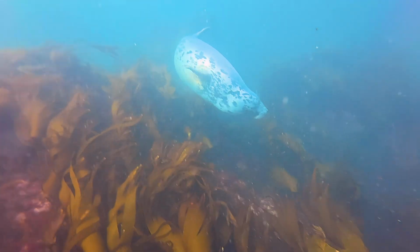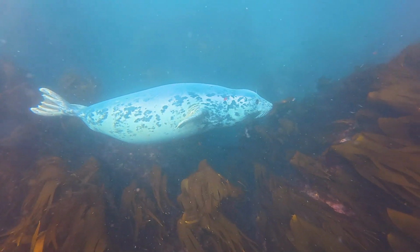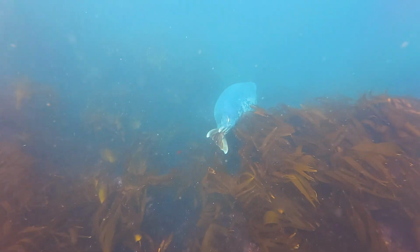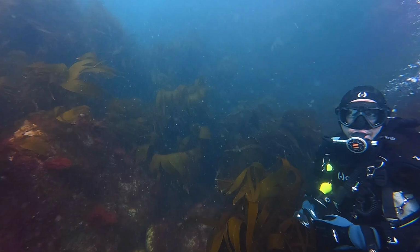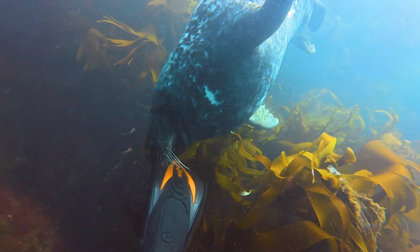Visibility was good, with probably 3 to 7 meters, and once we dropped down and began to explore, it didn't take long for the locals to become curious of us. First it began with the seals just swimming by to check us out, and then they began coming closer and closer. As we were exploring this underwater forest, I thought I'd snag my fins on something, but when I looked back, I had a seal trying to eat my fins.